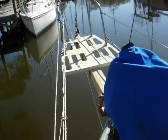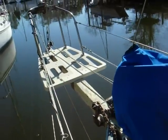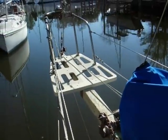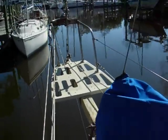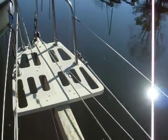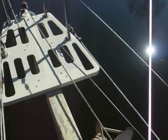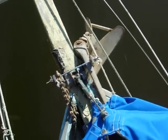So here's the bowsprit. Harry added a platform up on the end with a pulpit to make it easier to keep your balance out there when handling lines or just going out there for any reason. The CQR anchor on the roller.